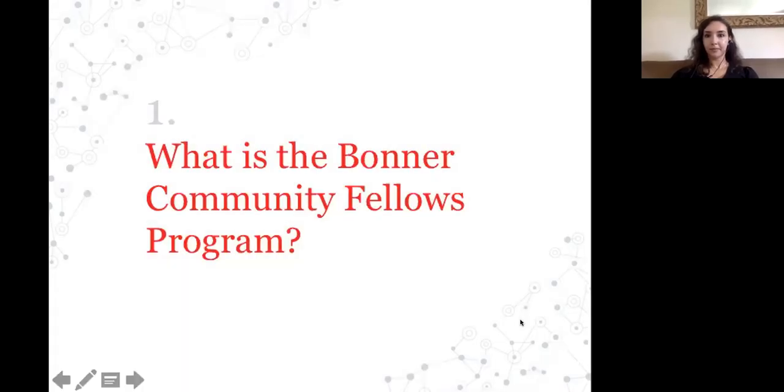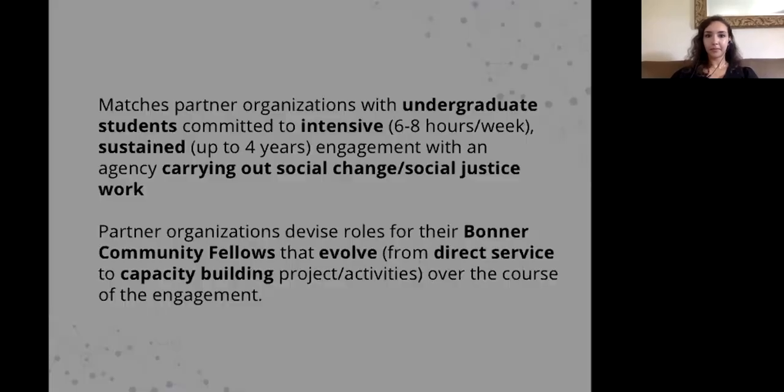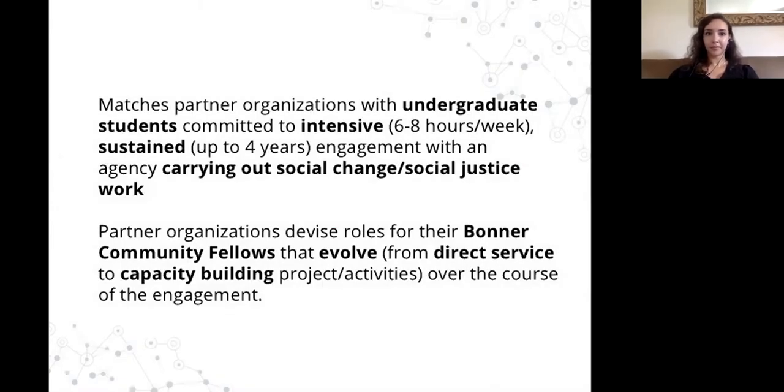What is the Bonner Community Fellows Program? The Bonner Community Fellows Program, as shown on the screen, is a program that matches undergraduate students with our partner organizations. The takeaway is that it's an intense commitment because it's traditionally 6 to 8 hours of engagement with a partner, and it's for 4 years. Students start their freshman year and they stick with the partner until they graduate in their senior year.